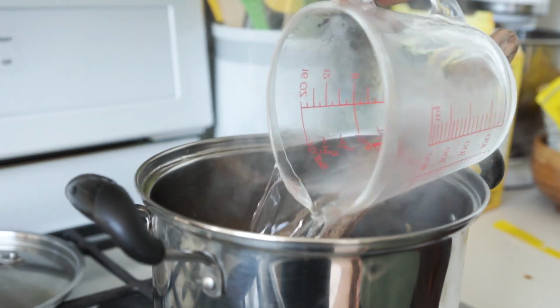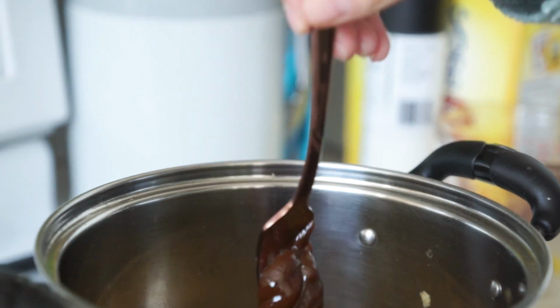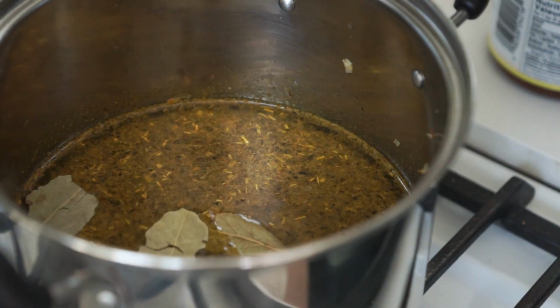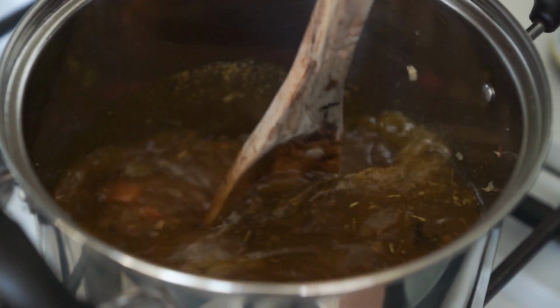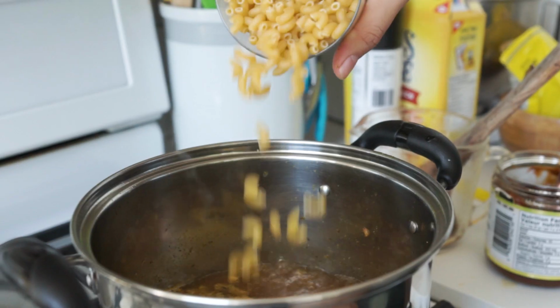We're going to add in some water along with bouillon paste and a couple bay leaves and just let that stir and cook up for about 10 minutes with the lid on. Let it come back to a boil. Once we do that, we are going to remove those bay leaves and any other extra bigger seasonings that you don't want in there. You can just use a mini strainer for this.